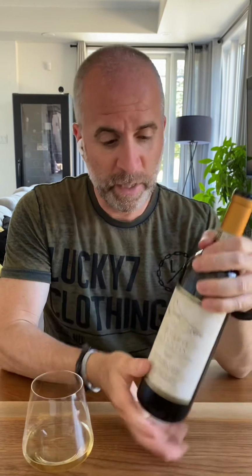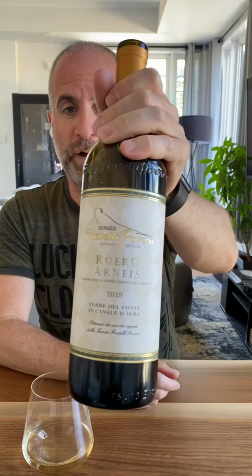This one in particular is Fratelli Povero. If you can't find this particular bottle, search out one of the two renowned producers. One is Vietti, and the other one is Bruno Giacosa, in the family, right? They're producing really, really good Roero Arneis. And again, I'm going to taste this right now and let you guys know what I think. But if you want an alternative Italian wine to Sauvignon Blanc, or if you're fed up of Sauvignon Blanc, this is a great alternative.